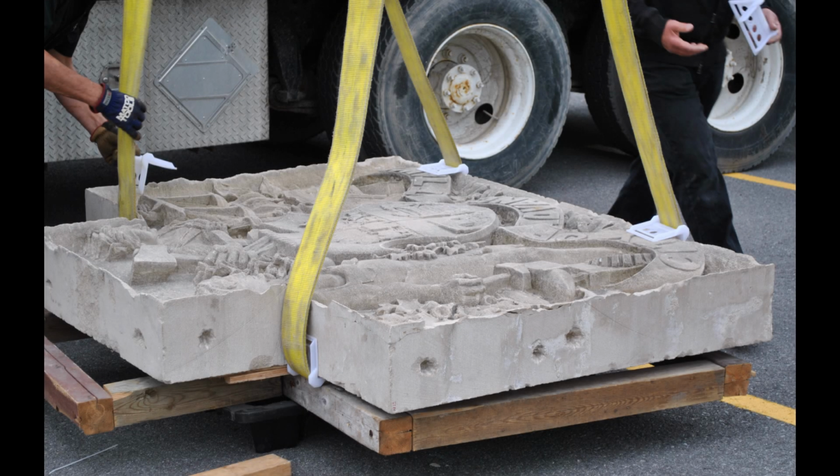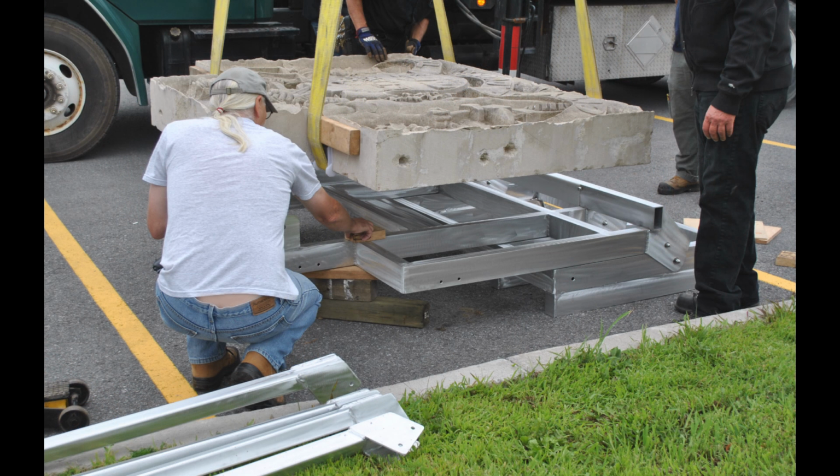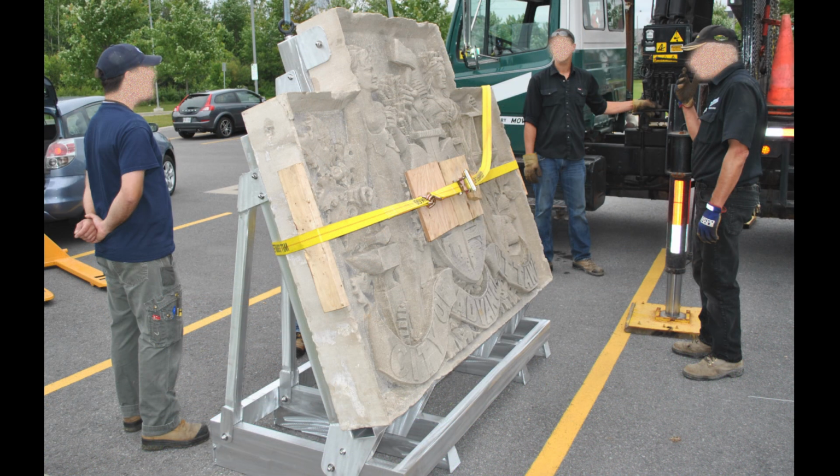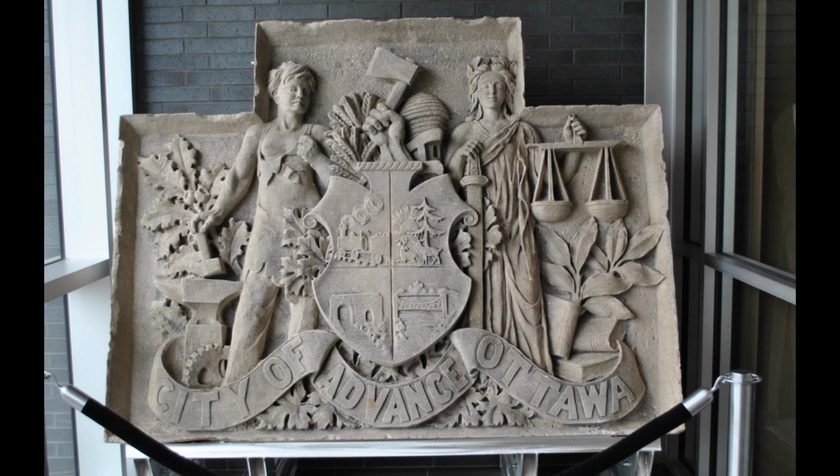Once reassembled, the next step was to make a metal cradle with padding for safe handling and display. The specially created mount provides a display support, which also makes it easy to clean and move the sculpture. The device of arms is now located in the rear entryway at the James Bartleman Centre, where the City of Ottawa's Central Archives is located.